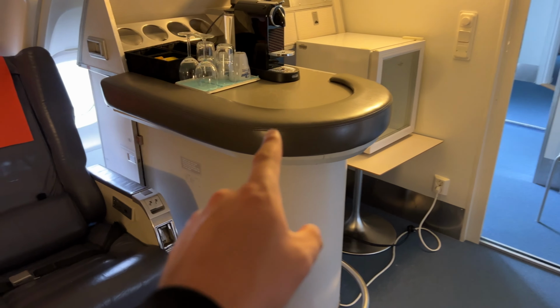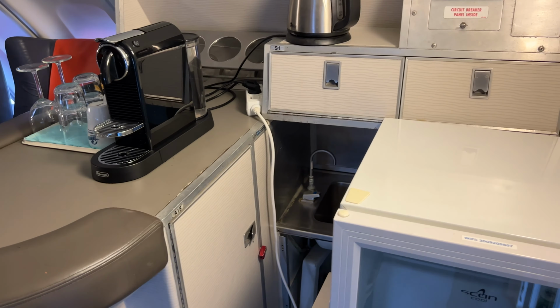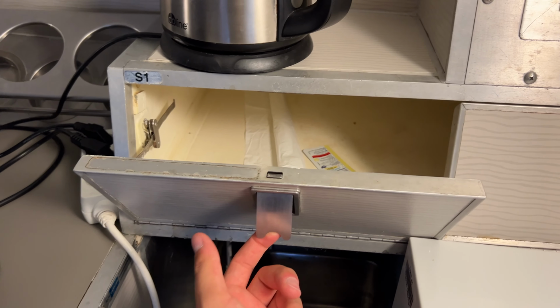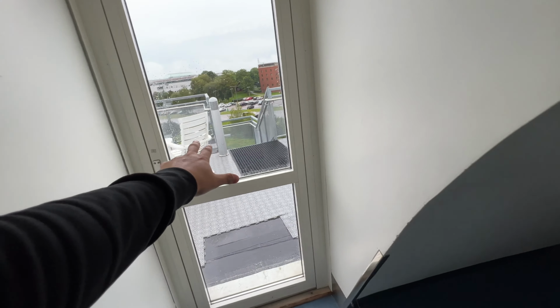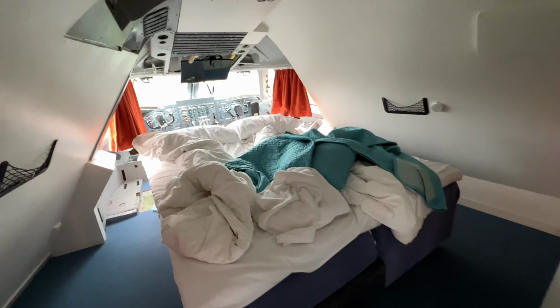You even have what looks to be the original first class flight attendant station, where they would go ahead and serve tea, coffee, drinks, champagne, whatever they would have served back in the day. If you head this way, you can either go out there onto the deck or into the cockpit suite.